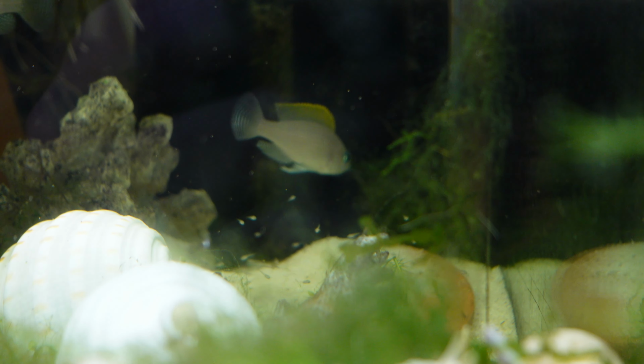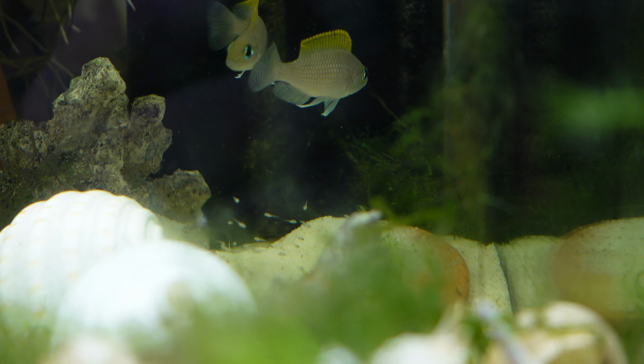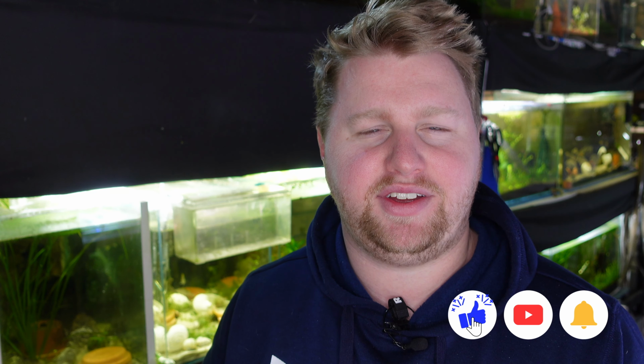Neolamprologus caudopunctatus are a really secretive breeding fish. So if you do intend to breed these species, don't be alarmed if you've kept them for a long time and haven't noticed any obvious nesting behavior, because they'll probably do it very secretively and you won't even know until there's fry swimming around.